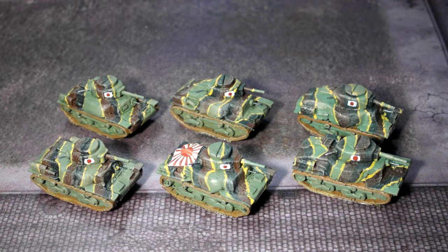So the Type 95 Ha-Go was the standard tank of the Japanese army. Bolt Action wise, it's got an armour of 7 because it's only classed as an armoured car, so it's an armoured car light tank. Movement of 9, which is pretty standard for anything with tracks.